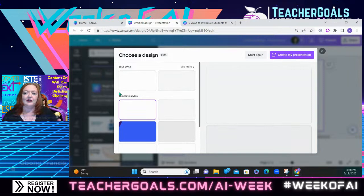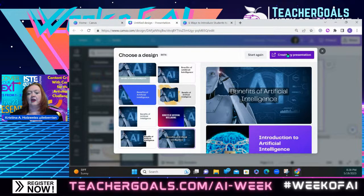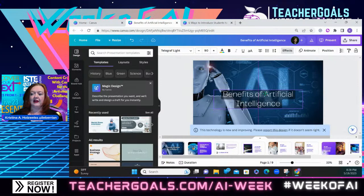Look at that, it already has images. Perfect. Actually, I'm going to choose this one, and I'm going to say, create my presentation. Benefits of artificial intelligence. Look, it already automatically knows that I need a picture of a robot. And look, it has AI right behind it. It did this automatically. And here are the slides.